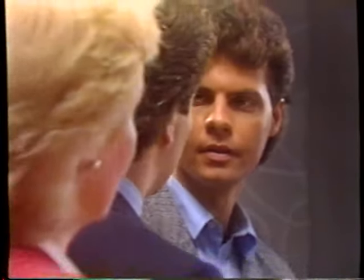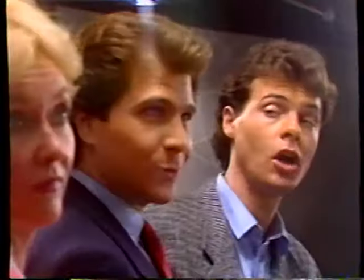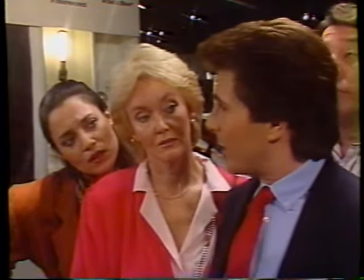I didn't know that. Sure, it says here a 34-watt fluorescent bulb provides more light than a 100-watt incandescent bulb at a fraction of the cost. Cost of electricity, you mean? They've got to cost more than regular bulbs, right? Right. And they're worth every penny because you have to buy many more incandescent bulbs in order to equal the overall life of a fluorescent.